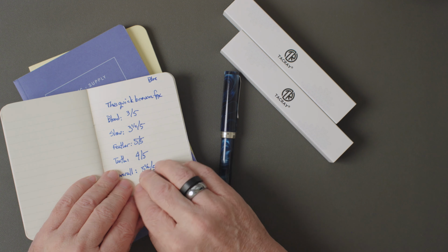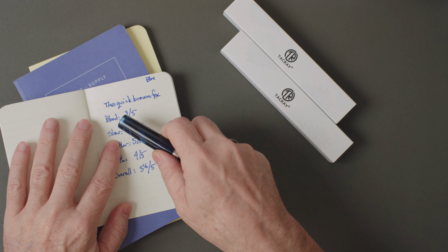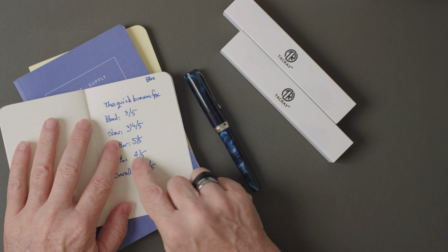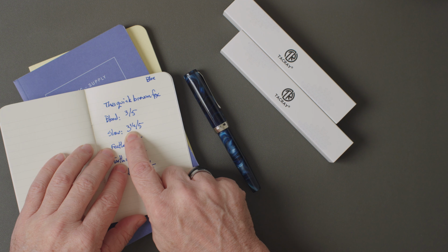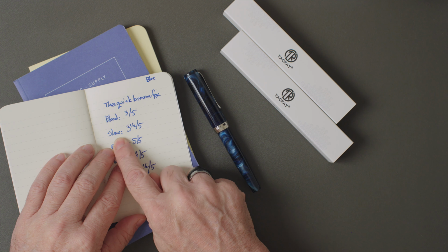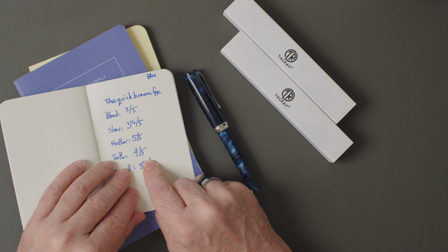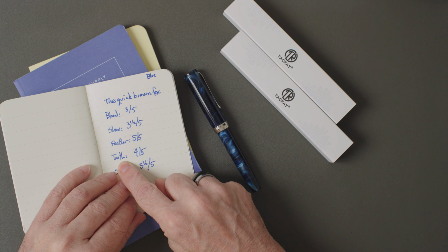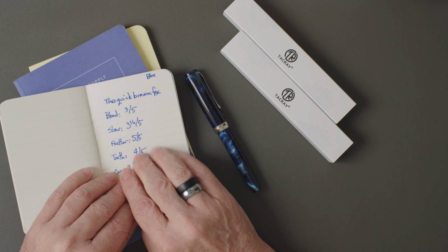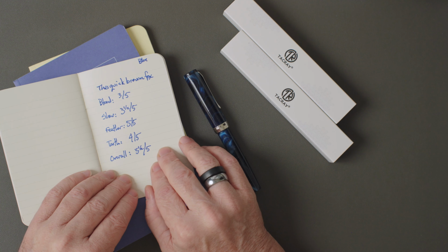However, it did spread a little bit, and I think I need to add that as a criteria here as well. So this does not look like a fine to me. This looks like a broad, somewhere between a medium and a broad, leaning towards broad. I didn't use a microscope or anything to measure the line width, but I'm just eyeballing it. So feathering, and then the toothiness, I give it a 4 out of 5. It has a nice feel as you're writing. And overall, I give it a 3.5 out of 5.